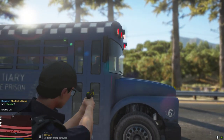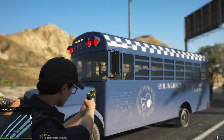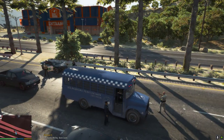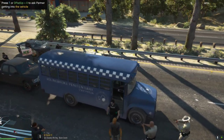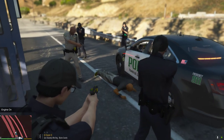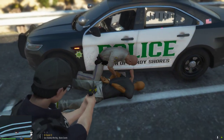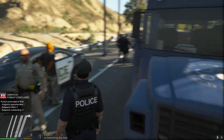Okay, let's stop the vehicle. Get out of the car. Out of the bus. Get out. Get out! Dispatch! Suspect is on foot! All right, he's in custody. End of the road for you, pal.